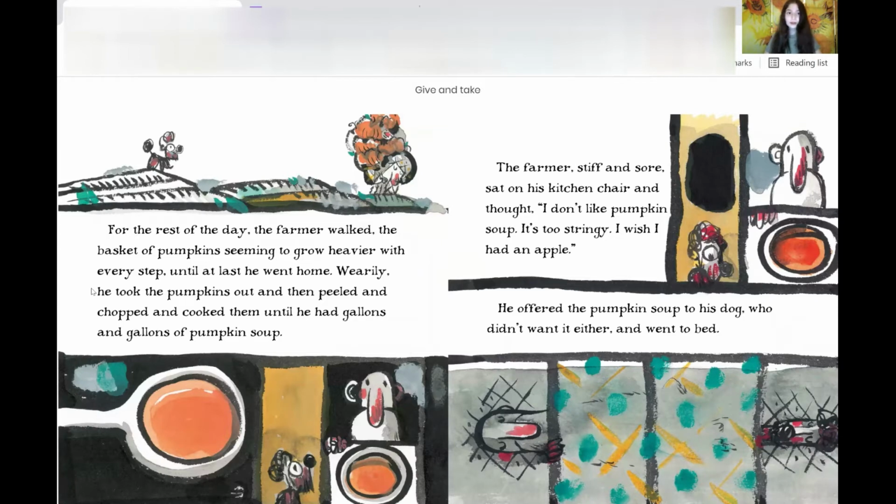For the rest of the day, the farmer walked, the basket of pumpkins seeming to grow heavier and heavier with every step, until at last he went home wearily. What does that word mean? Okay, wearily means tiredly. So, wearily or tiredly, he took the pumpkins out and then peeled and chopped and cooked them until he had gallons and gallons of pumpkin soup.